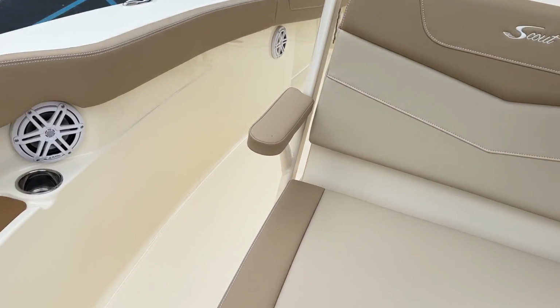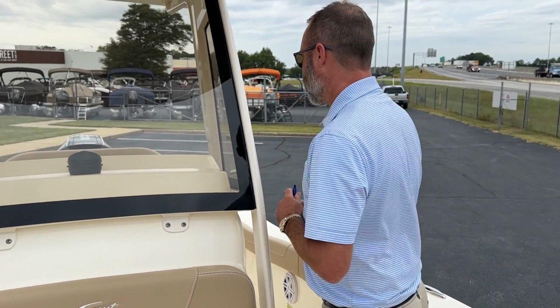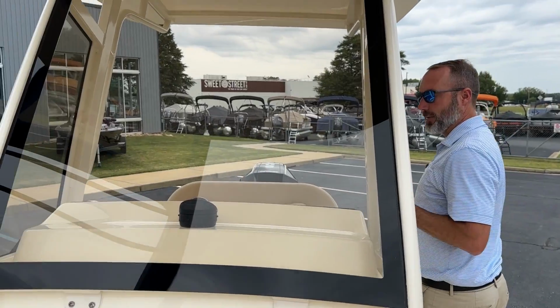Check out the bow of this boat. Comfortable for all your fishermen, friends, and family. You've got a nice wraparound seating, huge lounge chairs with armrests. Come back here to the console with me. You can see the glassed-in windshield I was talking to you about.